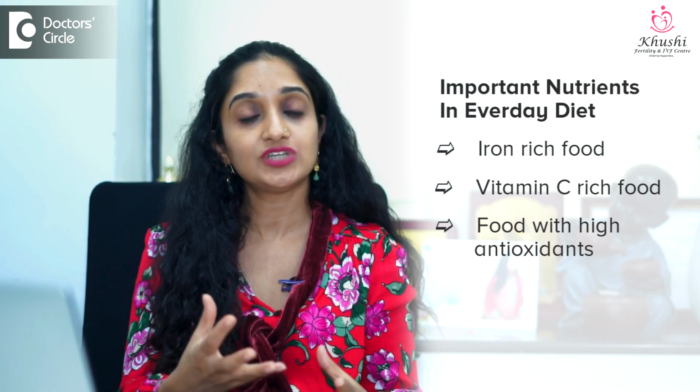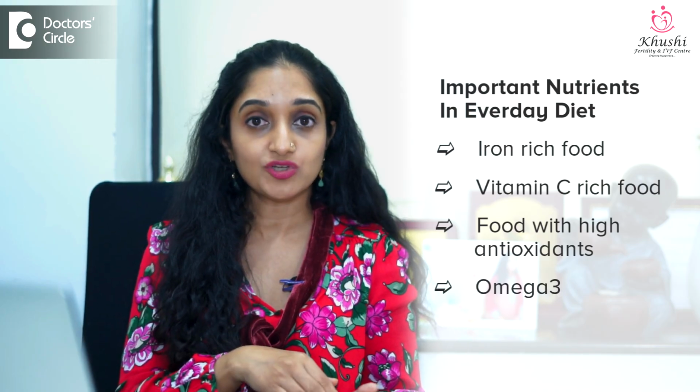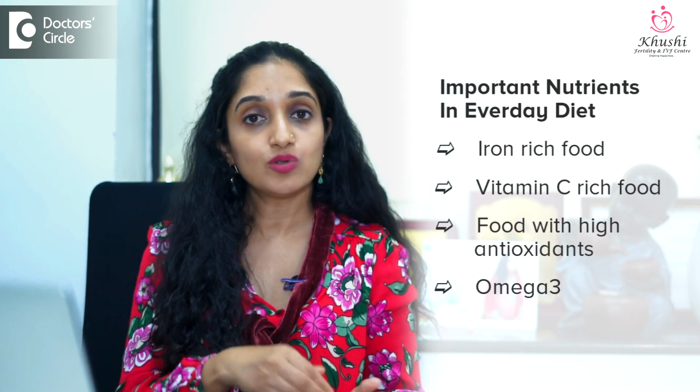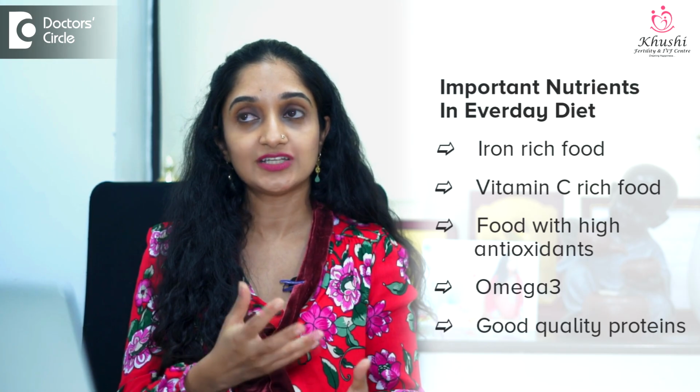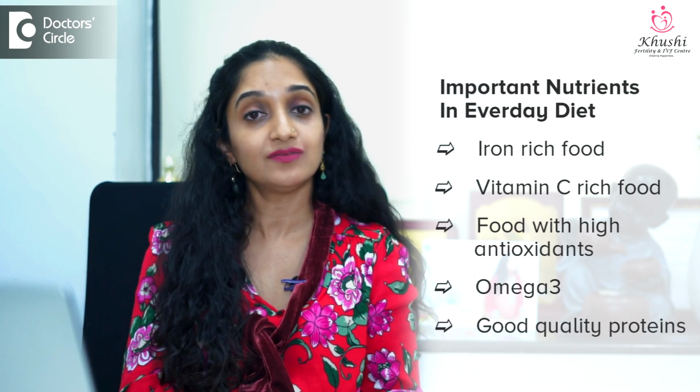I also tell them to eat walnuts and almonds every day, because omega-3 is very important for supporting this process, and also good quality proteins. For example, at least 2 to 3 egg whites in a day is advised to them. These things, and even sprouts, boiled sprouts every day. Sprouts are packed with nutrition, vitamin C, antioxidant and proteins. These few things which we tell them to include in their diet every day.